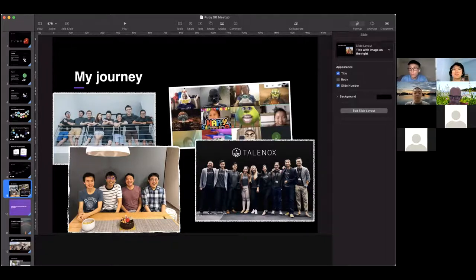So working on Talenox, truthfully, if you were to meet me in person or to ask me, I will admit to you that I really do not have passion for HR. It's quite difficult to have passion for HR. But I do have the passion to help others. And together with the team, actually, we put in a lot of effort to help others.